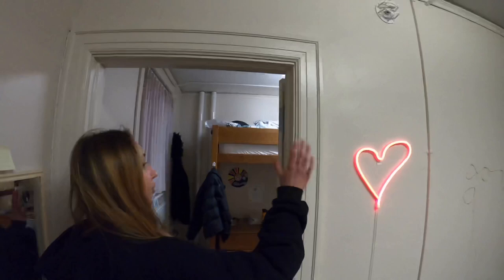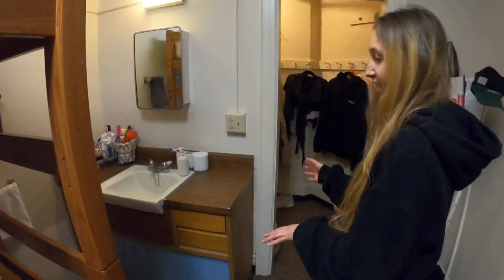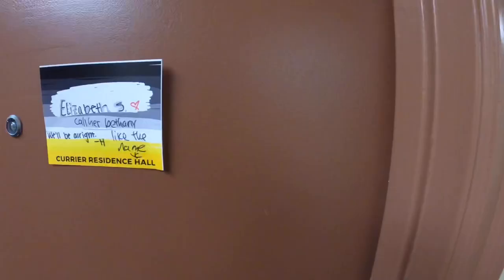So there's a wall in between us and a doorway. So this is kind of my space. We have my bed, my desk, and my shoes, my laundry. And then we have a sink area that we share. And there's a bunch of storage there. And then our closet we share. We kind of just split it in the middle. So she has her clothes and then I have mine.